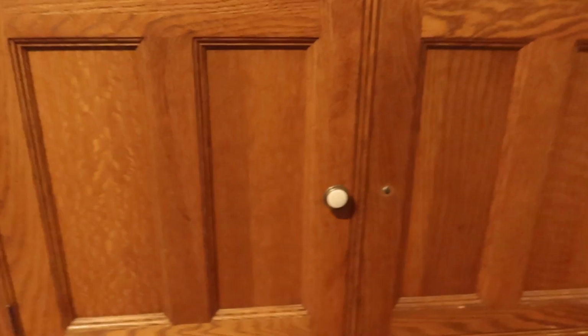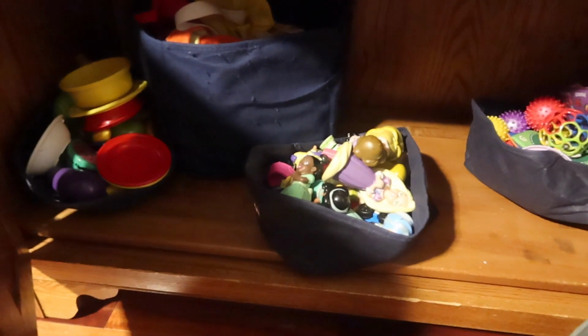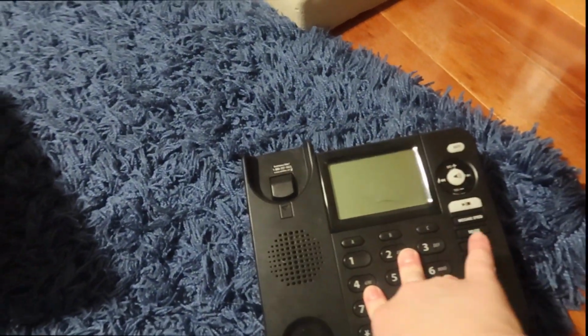Okay, and then one other thing I'm going to do is, this toy shelf's kind of a mess, but I am gonna get rid of this phone. They never play with it, and then it just gets in the way when they're trying to put toys away. So I gotta find the actual phone part, but I am also gonna take this away.